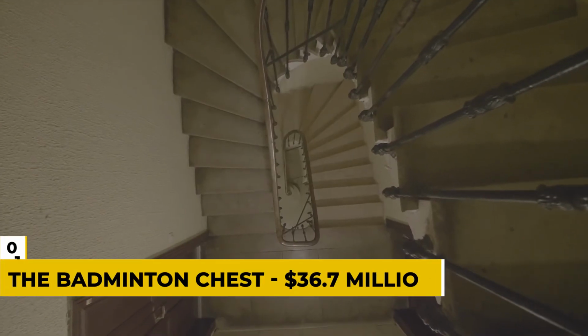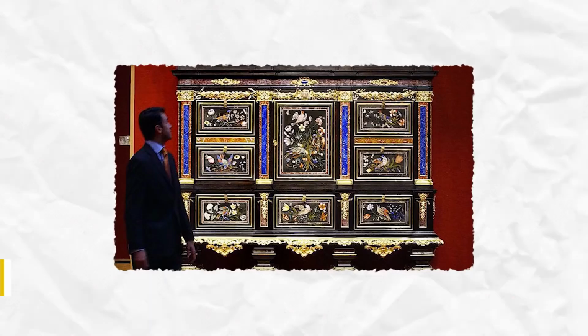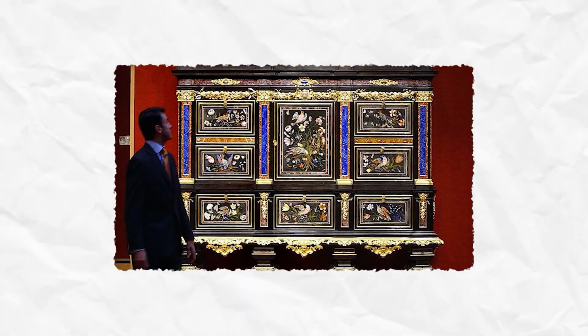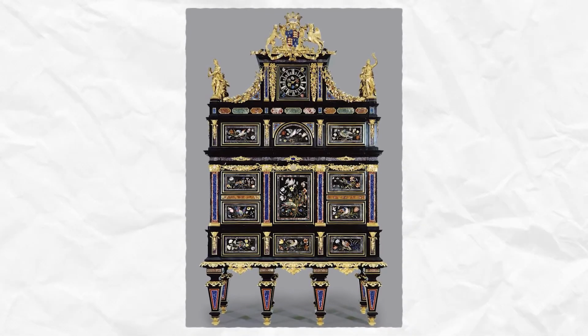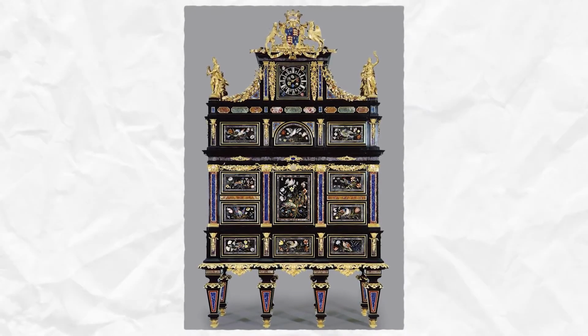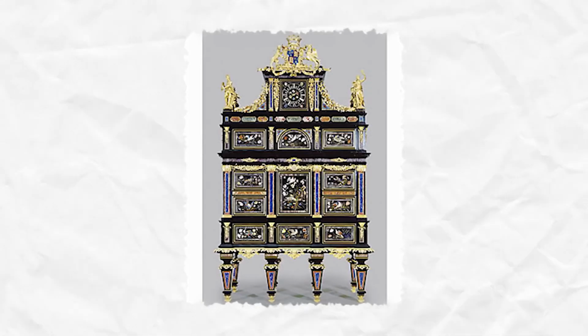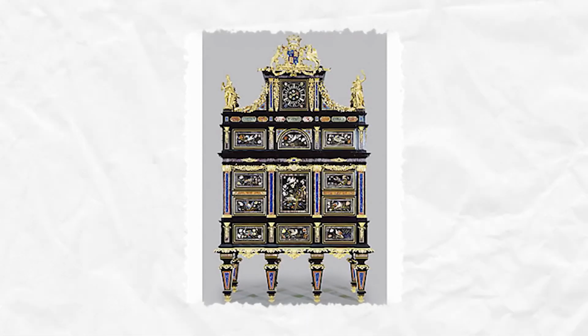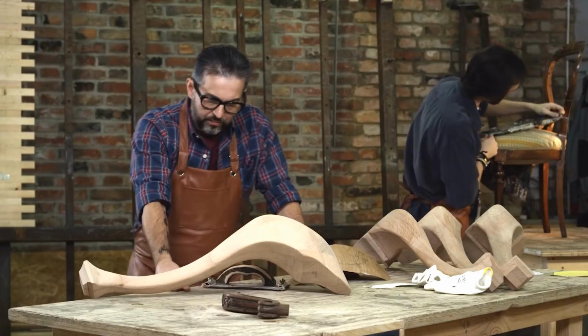Number 1. The Badminton Chest, $36.7 million. No, not like the sport. This is a different kind of badminton. This badminton cabinet features amethyst quartz, apart from other precious stones. The masterpiece was created by 30 designers, and the process took them 6 years. The antique was made in Florence and is believed to have belonged to the 3rd Duke of Beaufort and was sold off by his descendants in 2004.